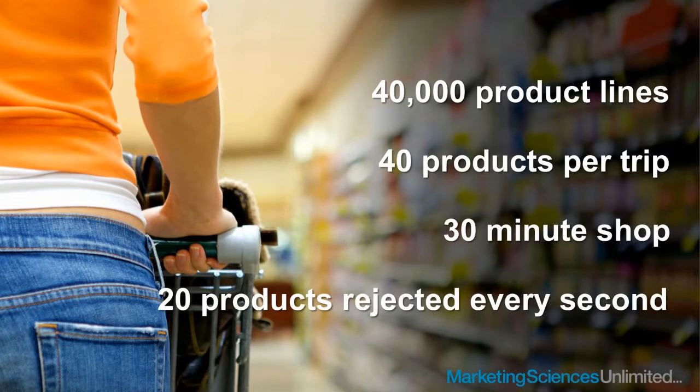So, according to statistics quoted on the internet, a larger Tesco store, certainly pre-Dave Lewis, will stock around 40,000 product lines. But the average household will only buy around 300 to 400 different products over the course of a year, and on average will only buy around 40 products per shopping trip. Now, our own research for our shopper team reveals that during a weekly grocery shop, the average shopper spends only around 30 minutes in store deciding what to buy.